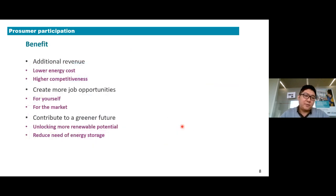So the benefit for a consumer is very obvious. First, you get additional revenue such that you lower your energy cost, which means you increase the competitiveness of your product. And second, you create more job opportunities both for yourself and for the market.